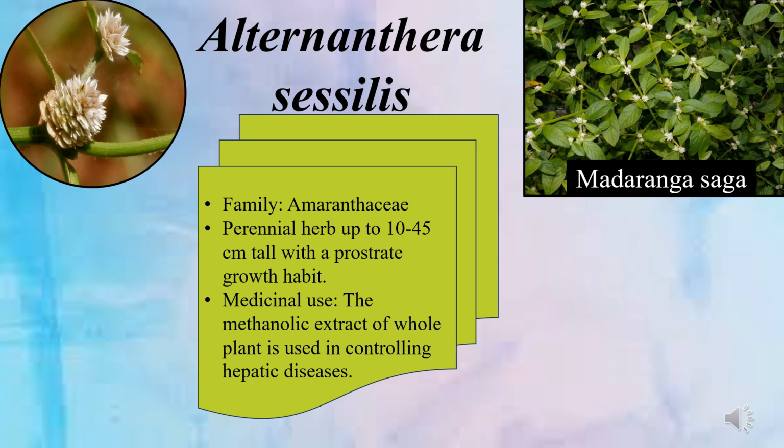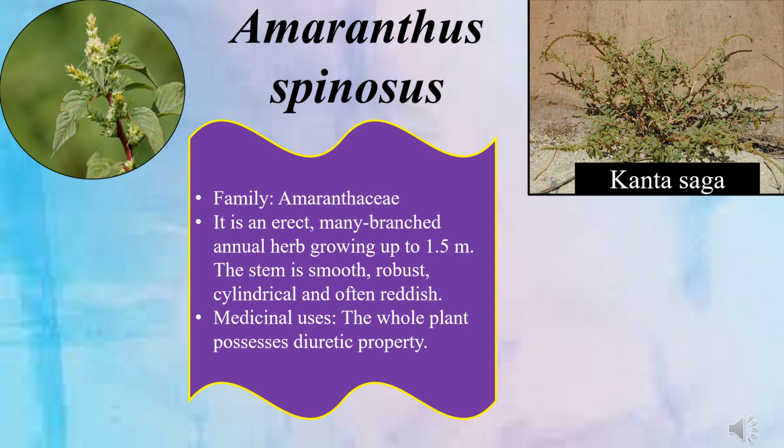The next plant is Alternanthera sessilis, which is a flowering plant known by several common names including Matsyaakshi, saga, sissoo spinach, Brazilian spinach, sessile joyweed, and dwarf copperleaf, and it is cultivated as a vegetable worldwide. So this is a perennial herb up to 10 to 45 centimeter tall with a prostrate growth habit. The medicinal use is that the methanolic extract of the whole plant is used in controlling hepatic diseases.